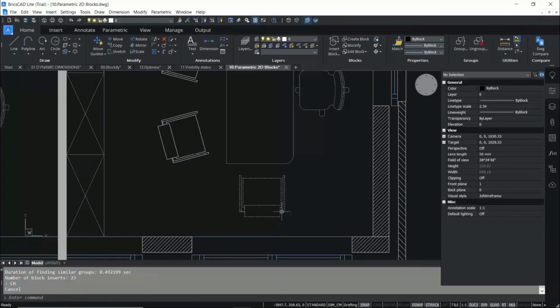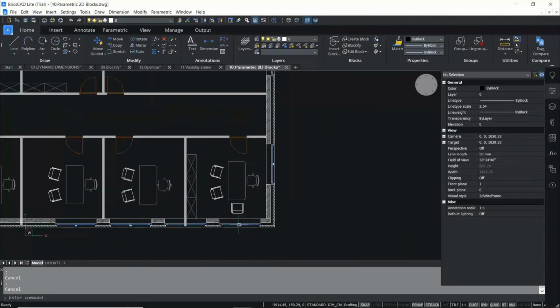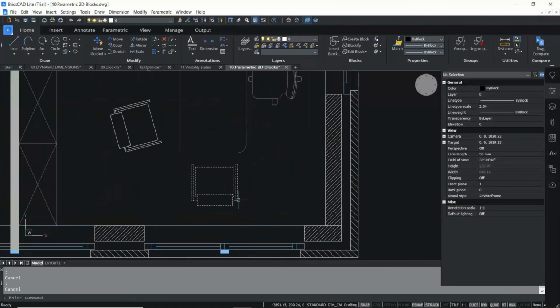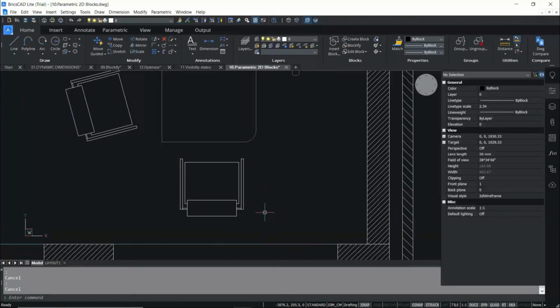Oh, it's converted already. It's okay. Fine. Now this is a block, and this is again a block. It's a similar object. Okay, it's again a block. Fine. Now what I'll do is I'm going to edit the block. In BricsCAD, you can simply edit a block by double-clicking on the block.